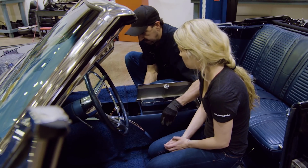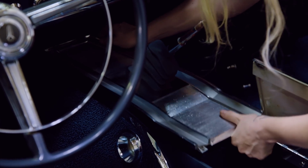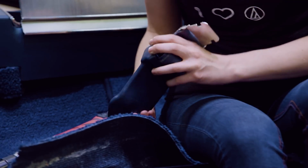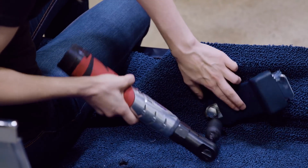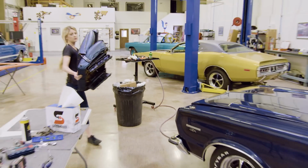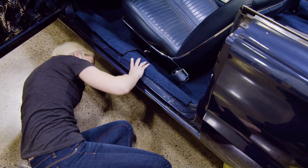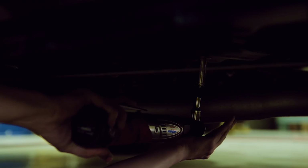Some items like carpet are completely replaced with new original equipment replicated components, whereas the original pieces that are in good condition, along with the hard-to-find pieces, are cleaned up and restored. When working with survivor and near-survivor quality cars, it's best to save anything that can be feasibly preserved. As Mark always says, it's only original once, and collectors will pay top dollar for well-preserved original components.